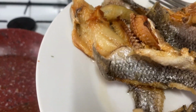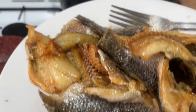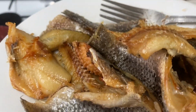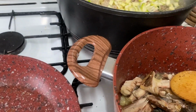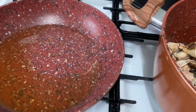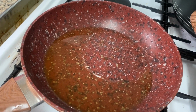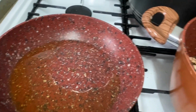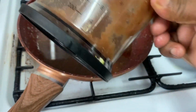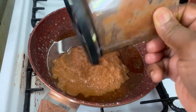The salted fish, I wanted to fry them. I fried them because they are too small and too light. When you fry them, they twist. Yeah, I fried them off camera. Now I want to fry the tomato in my blender, the tomato and aubergine. I put tomato and aubergine in it.